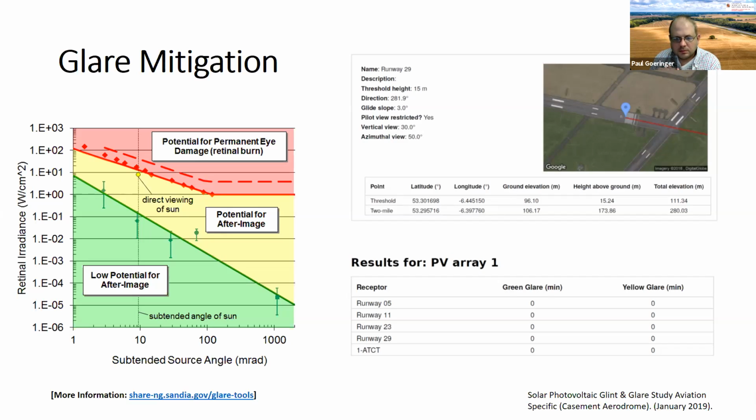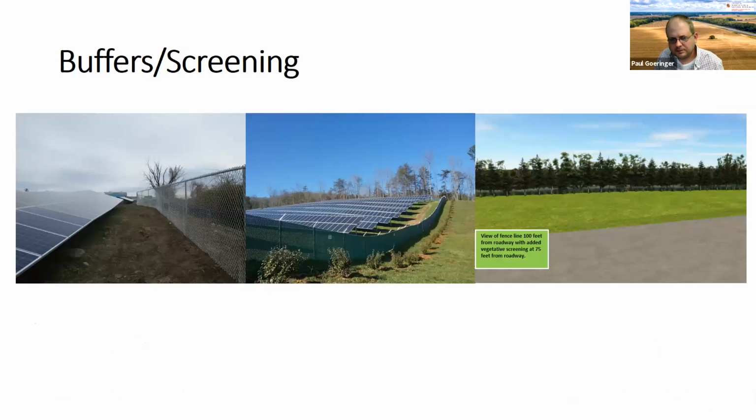But this is just another level of verification that it would lie in the developer's hands to make sure that it doesn't affect neighboring property or anything like that. It is a little bit more complicated when you have hills and varying terrain to account for, but a lot of these systems will allow you to evaluate that at different capacities.